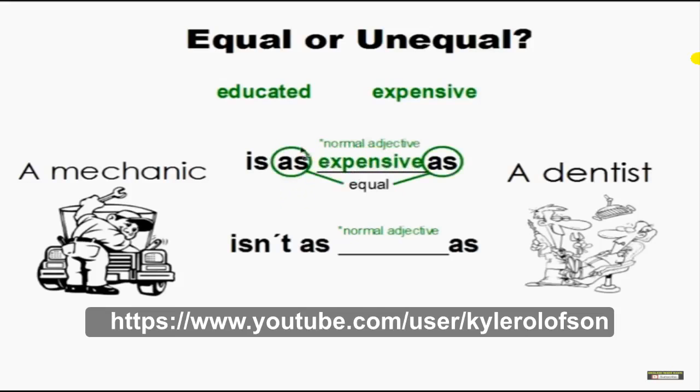Now, notice when I use as and then the normal adjective and then again as, that's when I think that the two things are equal. I'm not really comparing them, I'm saying that they are equal.